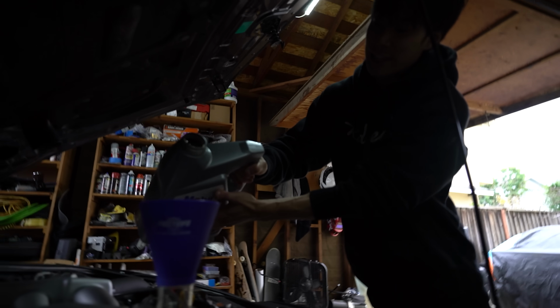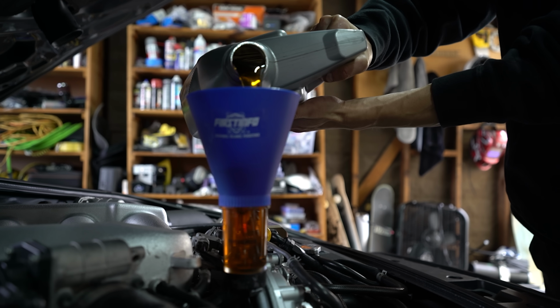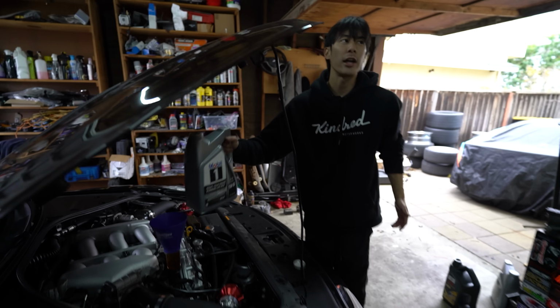All right, guys, so Ethan just taught me the hit it from the side method. I didn't know this, but when you do it like this, it doesn't glug. Also, dude, look how nice this is. I could fill it up like this, no spilling. This is crazy. I don't think I've ever not spilled.